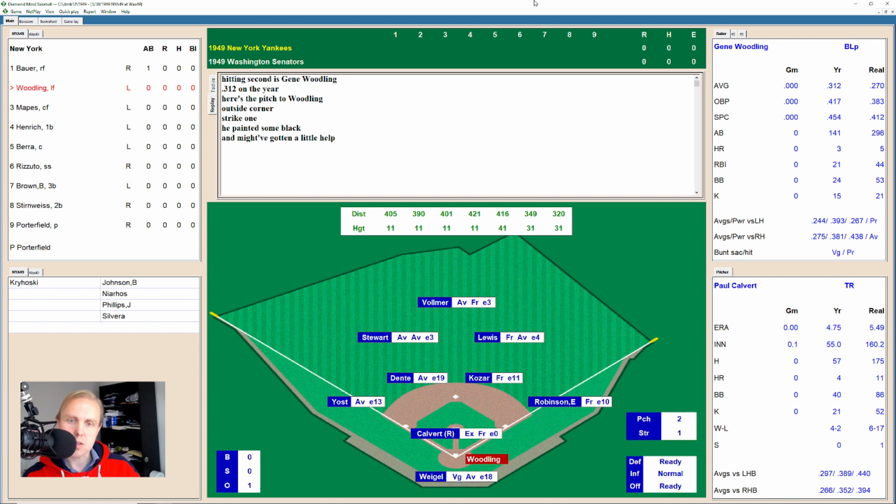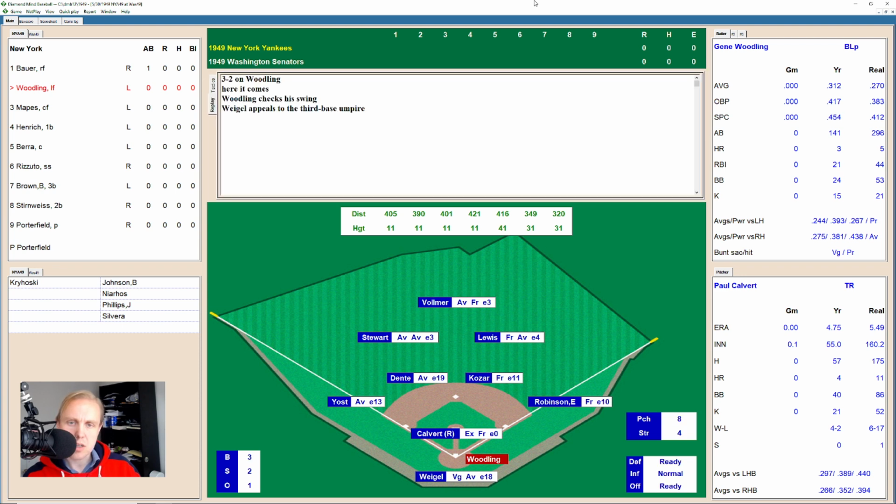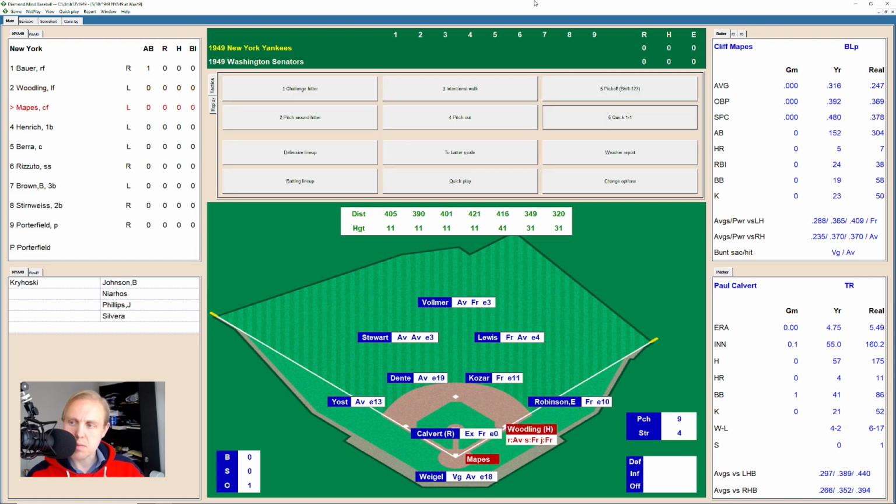There's one away. Gene Woodling now takes a strike. There's a sinker in the dirt. It's a ball, 1-1. That's foul back. It's 1-2 now on Gene. It's fouled away again. Next pitch is low and inside, 2-2 now on Woodling, and that's a ball low. Full count now on Gene. And he holds up in time with that check swing, and he'll take his base. That brings up Cliff Mapes.